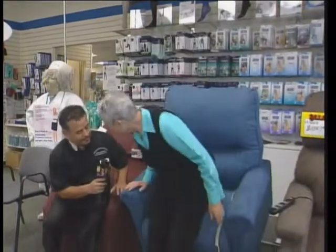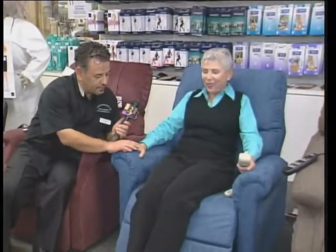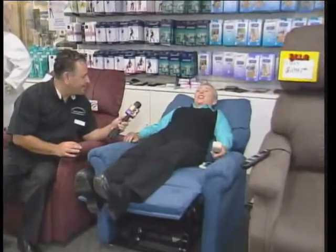So if somebody can't get up themselves, now the chair remains in this position, and then when they come back to the chair, they just sit down. This is amazing. And if you continue holding the switch, it will recline back and elevate your feet. So elevating your feet helps with what? With the blood flow, blood circulation, swelling of the feet. Oh my gosh. This is amazing. Whoa. Just keep holding. There you go. Oh my gosh, this is amazing.